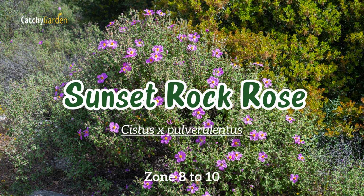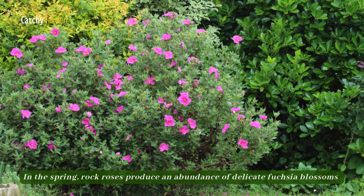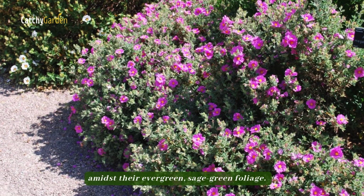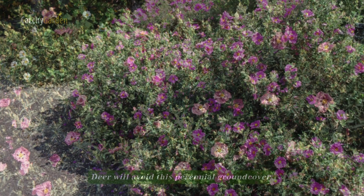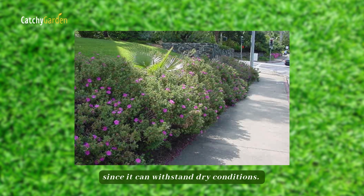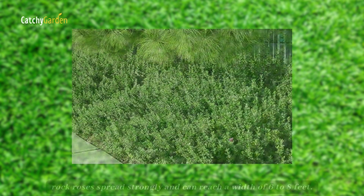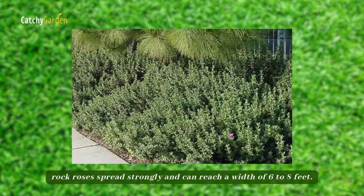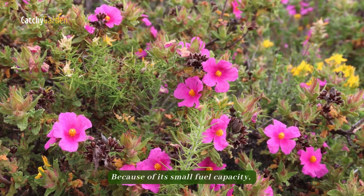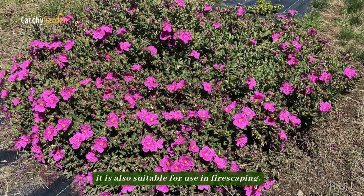Number 6. Sunset Rock Rose. In the spring, rock roses produce an abundance of delicate fuchsia blossoms amidst their evergreen, sage-green foliage. Deer will avoid this perennial ground cover since it can withstand dry conditions. Although it can be pruned to a specific size, rock roses spread strongly and can reach a width of 6 to 8 feet. Because of its small fuel capacity, it is also suitable for use in fire-prone areas.